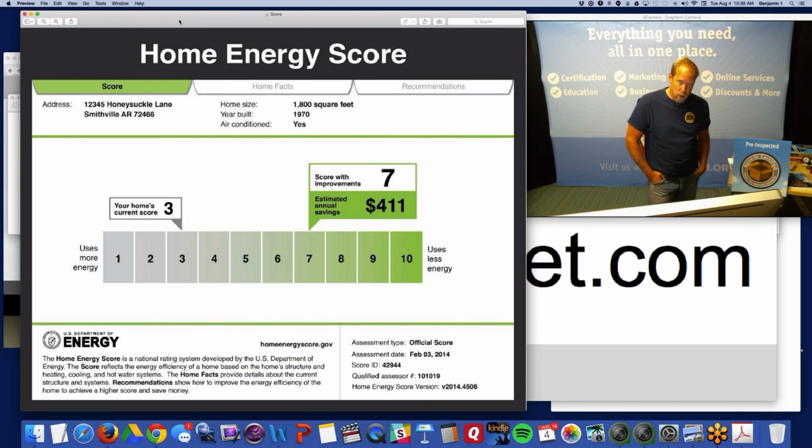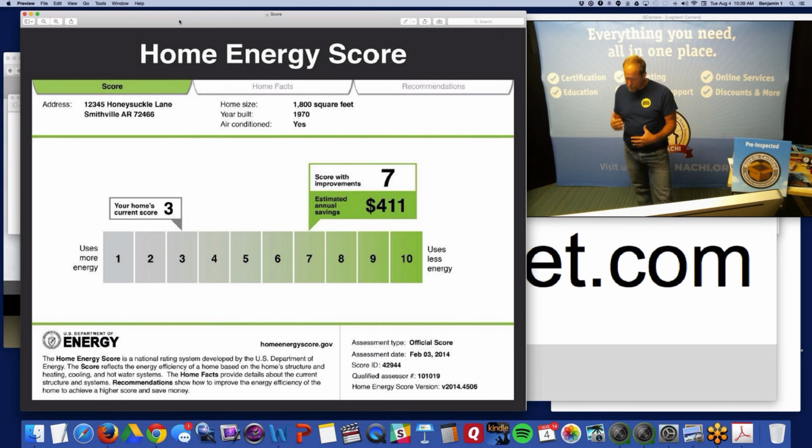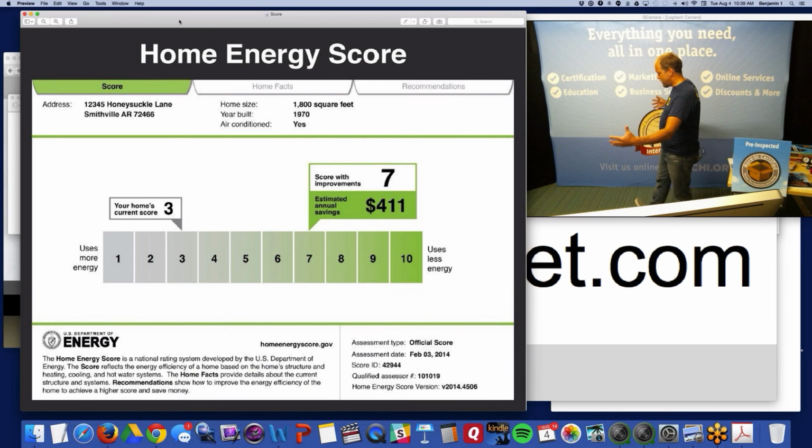And you can improve your score. If you get a score and you want to do better, everyone can improve their score by following the recommendations. So what this can be used for is you can do a score on a home. Let's say you're in a program or you are desiring to do a lot of home energy improvements, do a score in the beginning. It's a low score, a 3. You come in with an energy auditor to show the home performance contractor what to do, where to seal the energy leaks and insulate. The work is done by the home performance contractor.